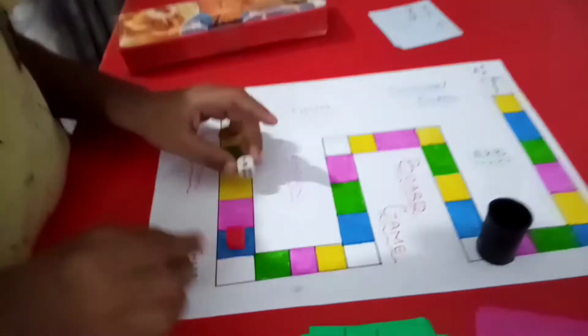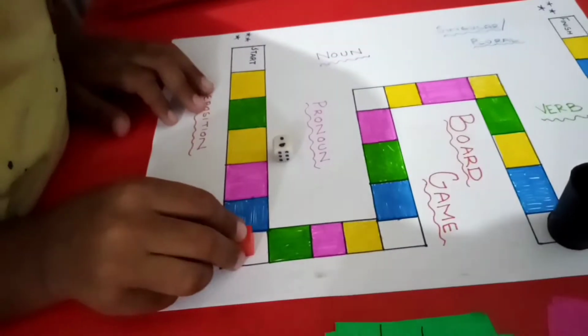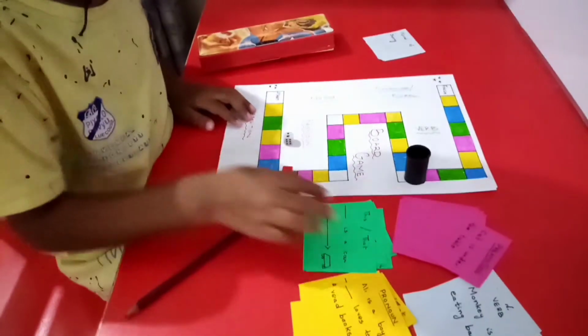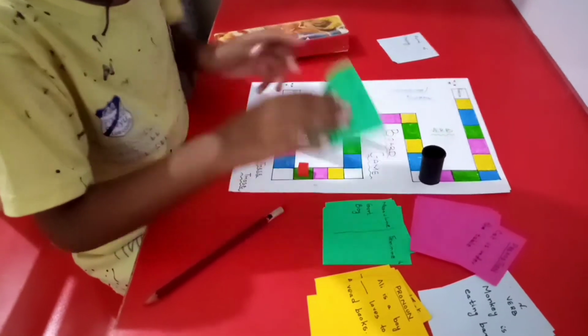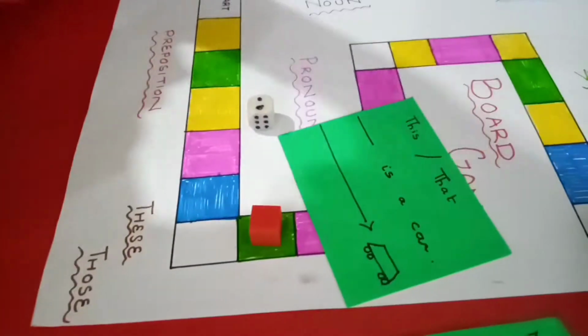Wow. What comes? Number two. 2 times. 1, 2. Now stop it. Now pick one green color. Pick up one green card. Okay. Now what is written? This and that.